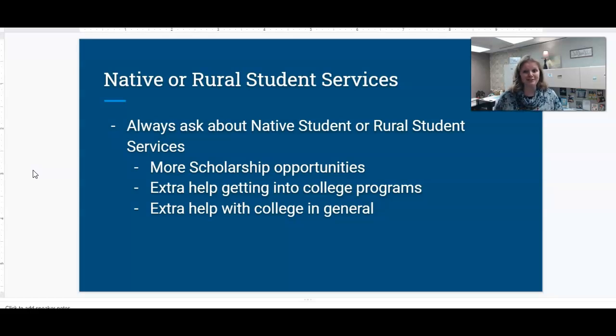And I know that there are some organizations that have Fry Bread Fridays, just like we have here on the peninsula at times. So they're a great way to feel connected. That's a good thing. When you're looking at college, check and see what they have, if they have a student services program like that.